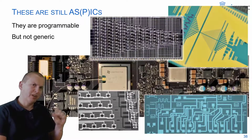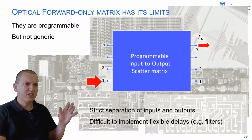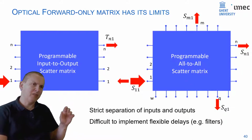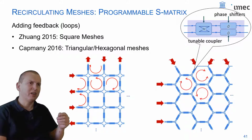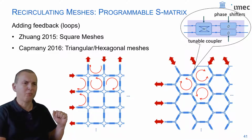Now, one thing to keep in mind with all of these circuits is our definition we put up earlier. These are programmable circuits, but they're not necessarily general purpose. The left to right architecture essentially limits what you can do with such a circuit. To make it really general purpose, you do need an all-to-all scatter matrix. And to implement that using these unitary gates, you need to organize them in loops instead of a forward-only network. So you get these recirculating square or hexagonal rings. Now, the hexagonal architecture is the most flexible because it really allows you to use every port as either an input or an output.